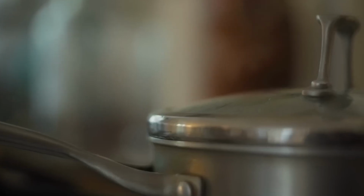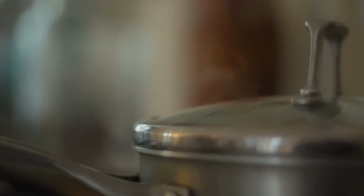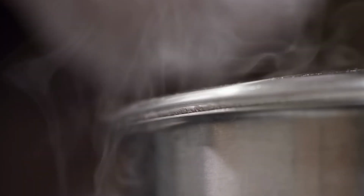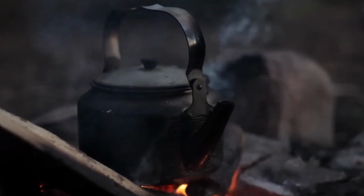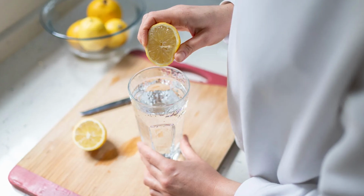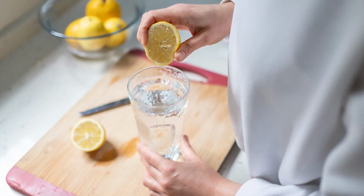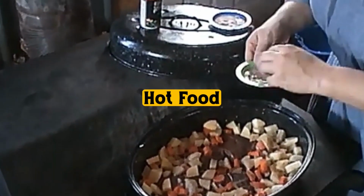For the Amish, hot beverages also come with a touch of practicality. Many households keep a kettle of water simmering on their wood stove throughout the day, always ready for a quick cup of tea or coffee. This adds a bit of warmth and humidity to the room, which makes the air feel less harsh on cold days. Even a simple pot of hot water with lemon can do wonders for your body's internal warmth while keeping things frugal. And then there's hearty, hot food, which is practically a winter tradition in Amish homes.